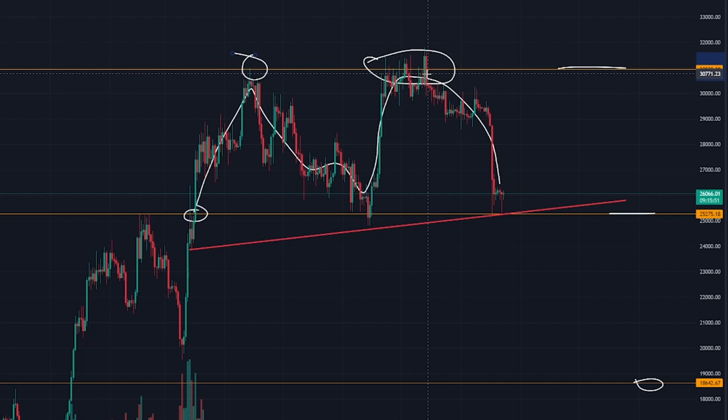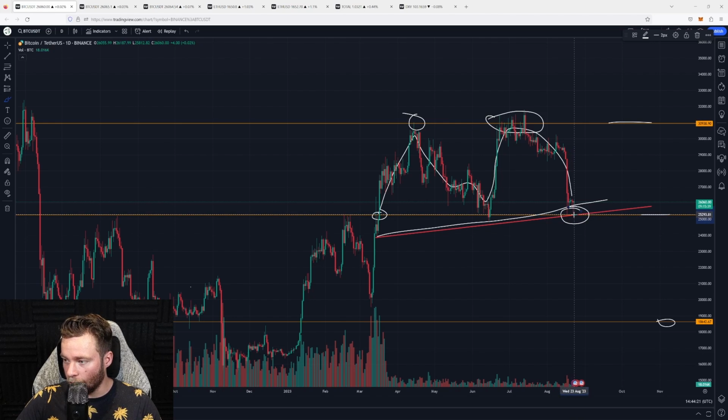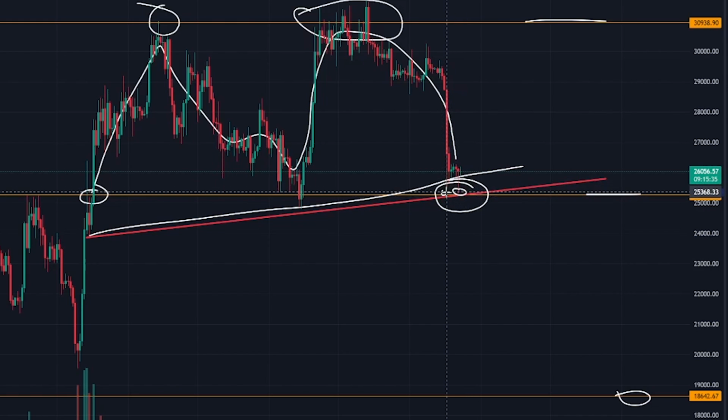So right now what we are seeing, and is crucial to hold to keep this bullish momentum going, is that we need to hold this weekly support, as you can see over here. We tried it on the 17th of August and on the 23rd of August, and we actually bounced both times on the weekly support, which I think is crucial.